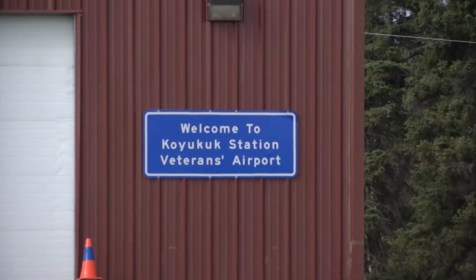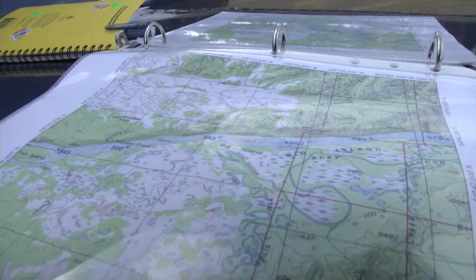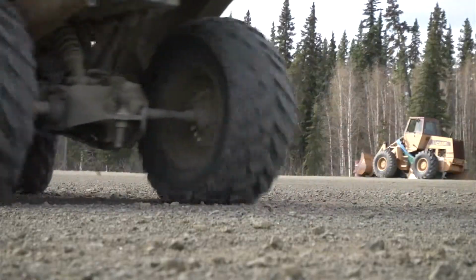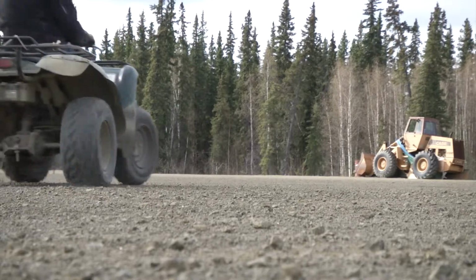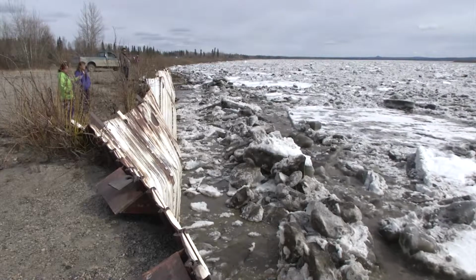They stop in Koyukuk to pass along the good news. The ice broke up at Bishop Rock a couple hours ago. Ben Jones isn't surprised it will be an easy spring. Yeah, it's not really a breakup. He rides off to relay the message to the village's 100 other residents. I think this is only like 5 miles, isn't it?